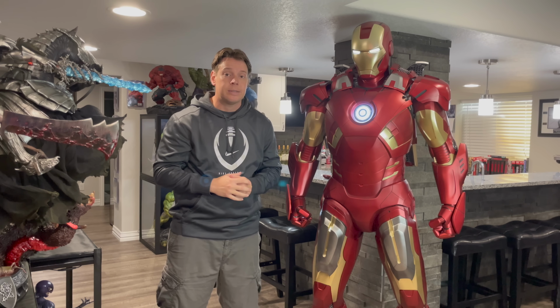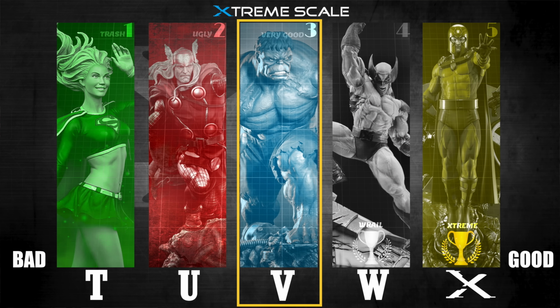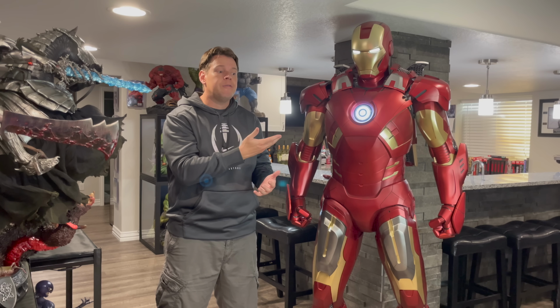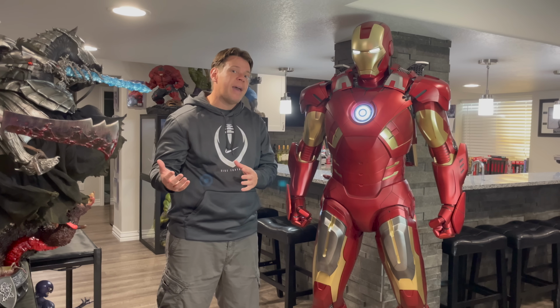So overall design, light up feature could have been better. I think the base takes up too much room. I think the design is a 3 out of 5. They could have saved some box space if the legs had been separate pieces. The light up features could have been more convenient. Scale's a little bit off. So that's why I give it the 3 out of 5. It's not bad, but not good.